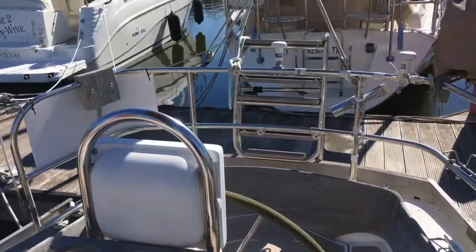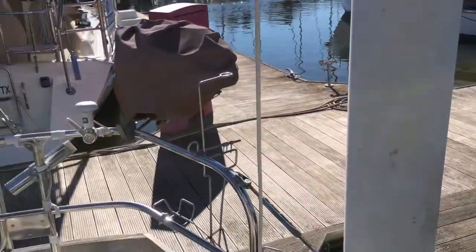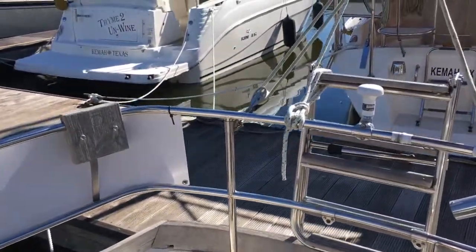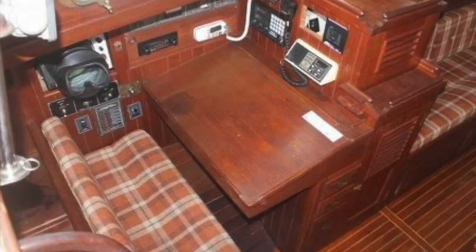You can also see that some of the teak on the outer parts of the cockpit has just been left to go gray, which would obviously need some work, which is indicative of the condition that we found on the outside of the boat. It's clean, but it's not perfect. But then again, it is a 1982 boat.